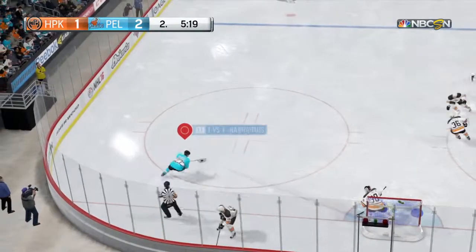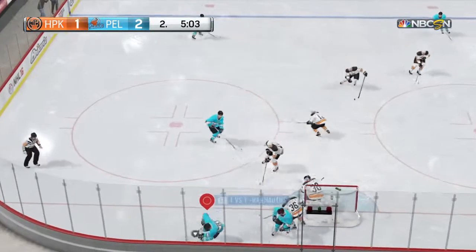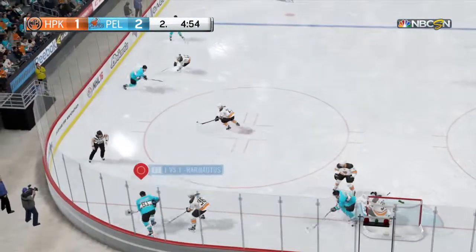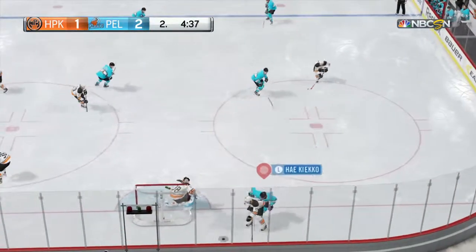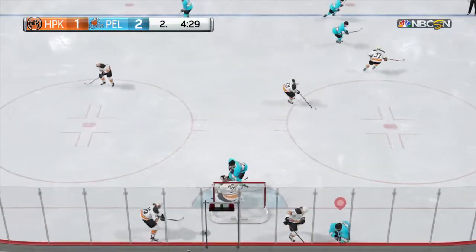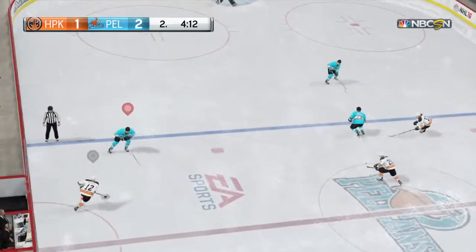Heads to the front. Shoots. Moves to the corner. Fires. Oh, and it's off the mark. My dad once told me, Doc, if you don't hit the net, you can't score. HPK's in control through the neutral zone.